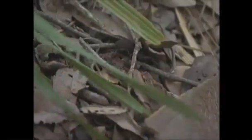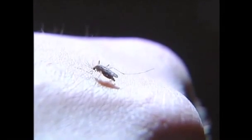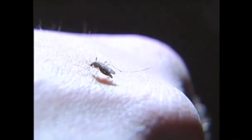Insects are to the tropics as sand is to the desert. Insects thrive in a tropical environment. Many insects carry diseases and parasites. Mosquitoes, especially the Anopheles variety, can carry malaria.